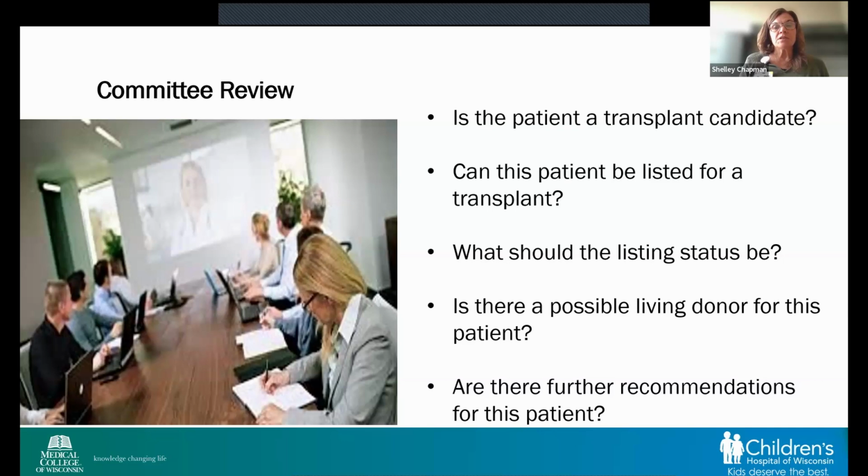If the patient is deemed not a candidate, the reasons for this need to be spelled out. Every transplant center has selection criteria, meaning what are the criteria that make a patient eligible, and also what are contraindications to transplant, or what would make a patient ineligible for a transplant. And so when the patient is being reviewed as a potential candidate for transplant, these criteria are looked at as reasons for a patient to not be deemed a candidate for transplant.